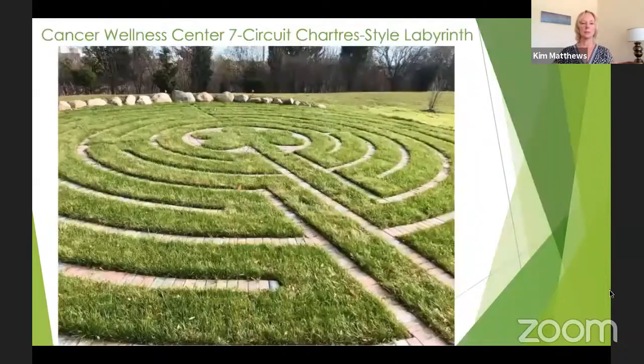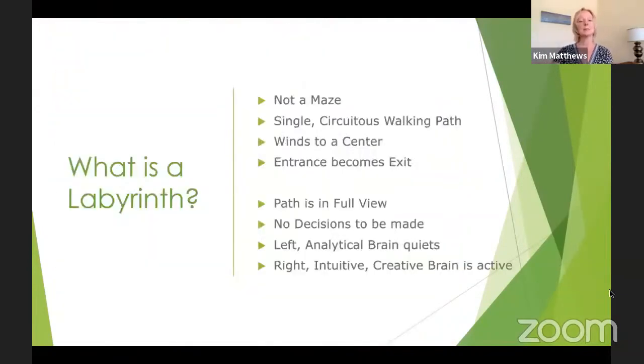Our Cancer Wellness Center labyrinth, which you see here and which just opened last fall, is actually a modified 7-circuit labyrinth, so it's a modified Chartres-style labyrinth. A labyrinth is not a maze. It is a single circuitous path that winds its way into a center, and then that same path becomes the exit. Because the path is in full view, there are no decisions to be made when you are walking a labyrinth, unlike a maze, which is a puzzle where you have to use your left brain to figure it out so that you don't get lost. But in a labyrinth, the path is always in full view.